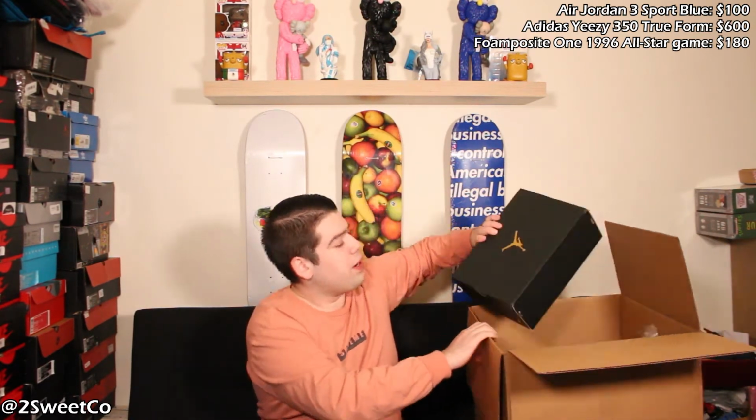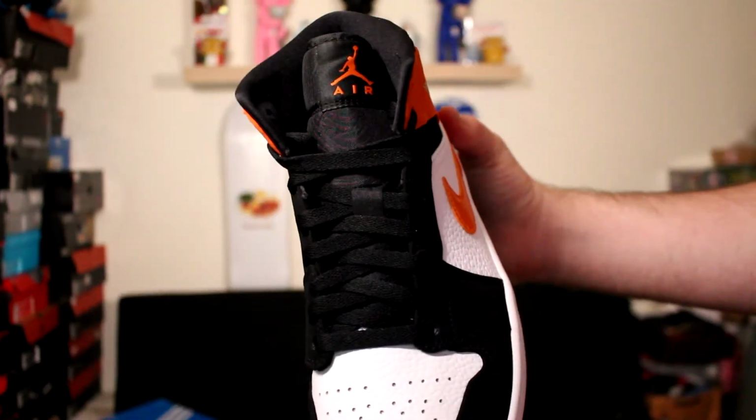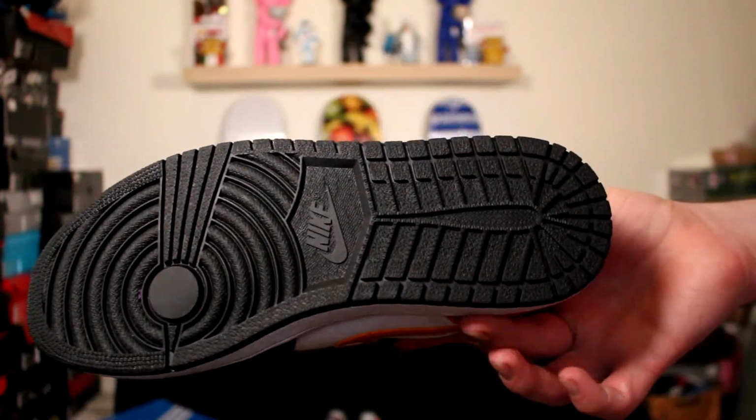Alright, let's get into the next pair. It looks like a pair of Jordans, size 8. It is a Jordan 1 Mid, and it's an orange colorway. I think this is the Shattered Backboard colorway. Overall, super clean, and this one is a size 8 and deadstock, so I love when I get deadstock pairs. It's a lot easier to move than if I was to get a lot of used pairs like the last one.